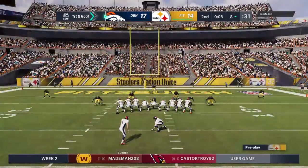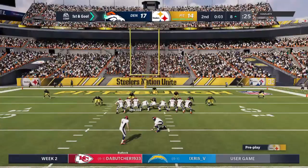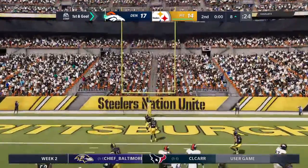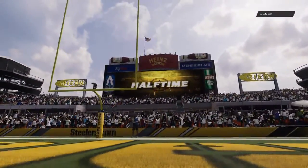So 3 seconds here remain in the half. On is the field goal unit to see about getting 3 points. This from 25 yards out. Bullock's kick is good. So we come upon halftime with the visiting Broncos taking the lead to the locker room.